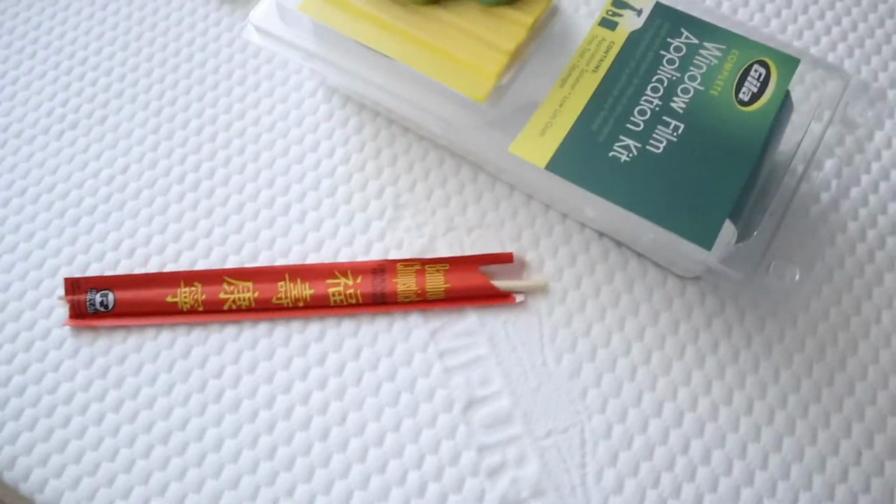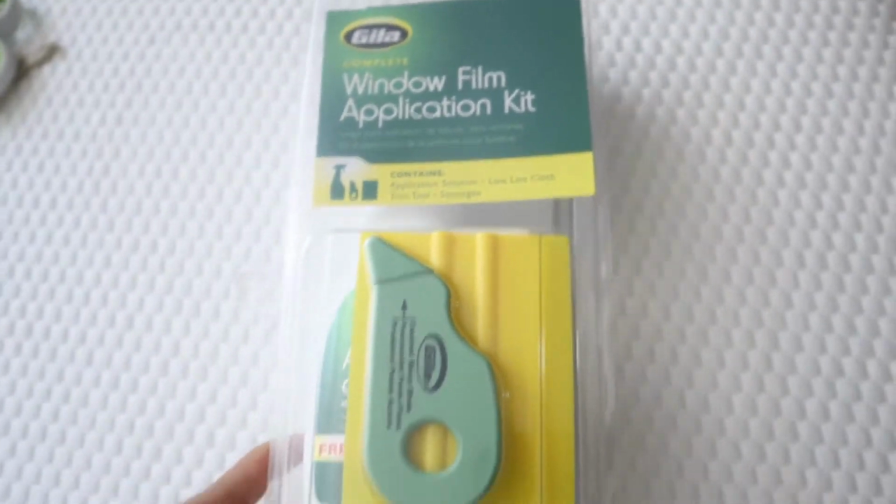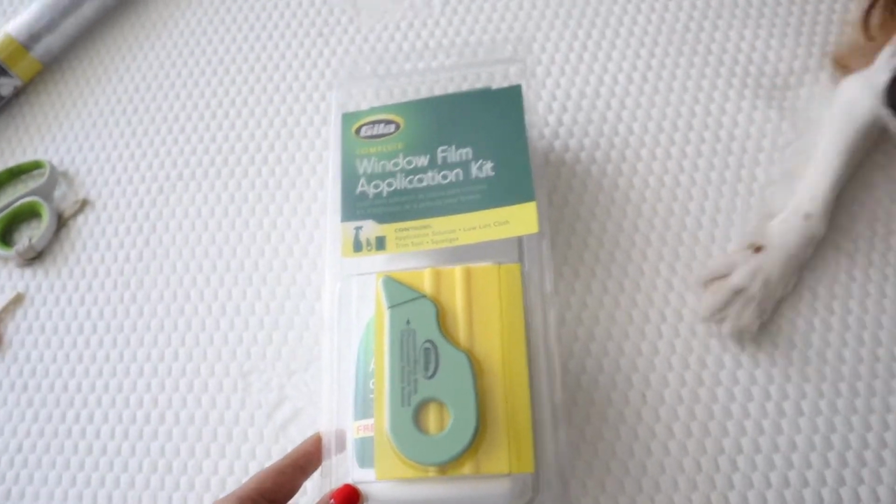Okay. The chopstick was because I was trying to save this. Long story short, it ended up working actually. But we have our teammates for this mission.